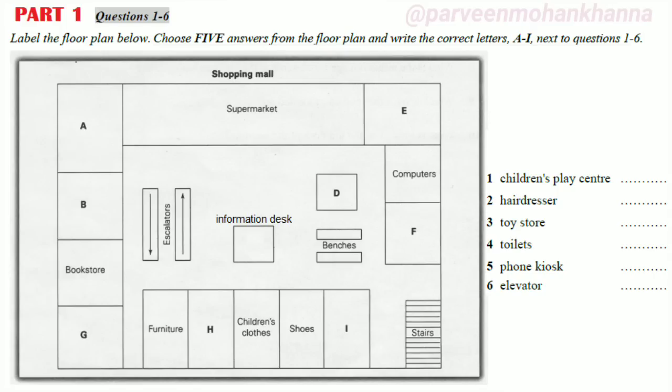Right. Now, I heard there's a children's play centre where you can leave your children while you do the shopping. That's right. You can see it on the floor plan. It's in the corner, to the left of the supermarket. There are plenty of toys for them to play with there. Also, there's fresh fruit to eat. And they can have fun with the other children. Sounds good, doesn't it, kids?